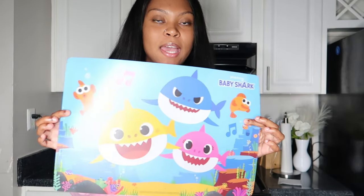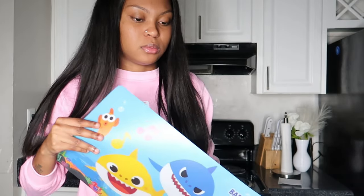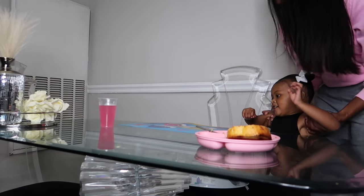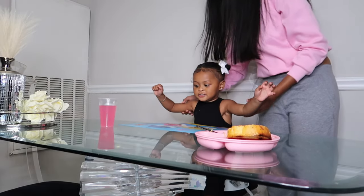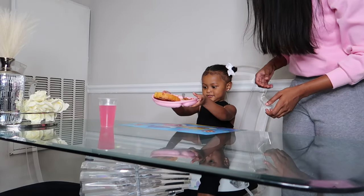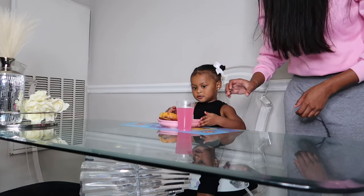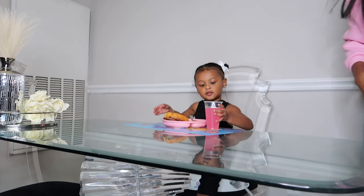Since Nayeli is turning 3 soon, I went ahead and got rid of the high chair when I moved, so she does sit at the table. So with that, I just got her a little mat for when she eats so that she doesn't get it all over the table. I ordered her a little booster seat from Amazon, so she has her booster seat here. And we just are gonna put her food with her juice. And she's all ready for dinner.